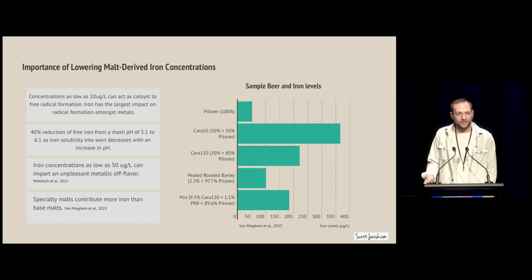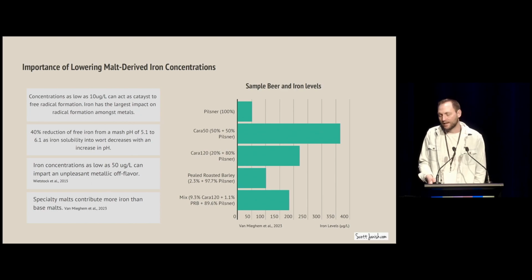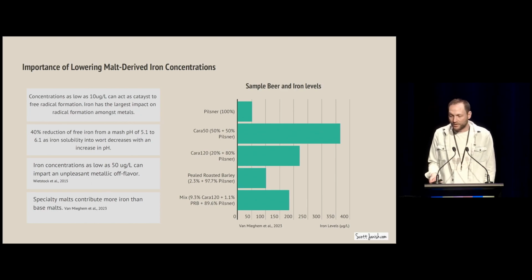I get a metallic kind of flavor that's a little off-putting to me in those beers. And so that's not just shelf life, but thinking of ways to pull that back a little bit, I think is important. But you can see the specialty malts have a tendency to give way more final iron content in beer.